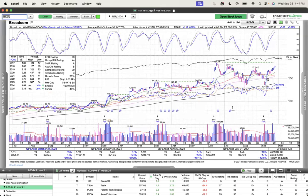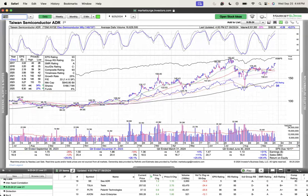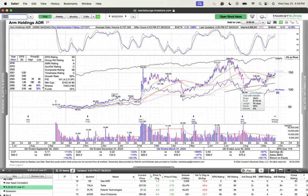Avgo looks good, continuing higher. TSM looks great. Arm coming back around, little tight cup and handle pivot here. See if we can get through 150. Could be a nice trender. And then MU.